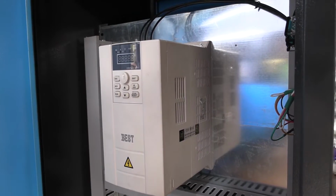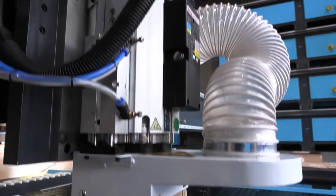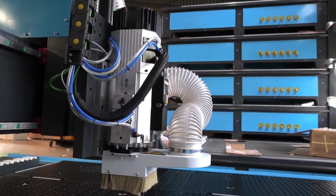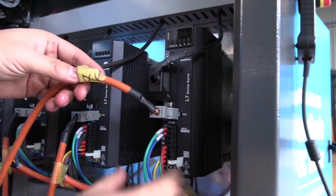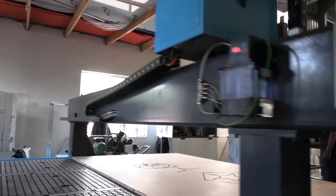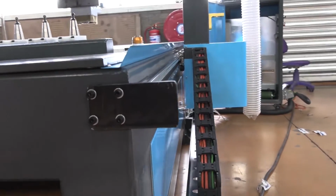An 11 kilowatt inverter drives the 9 kilowatt spindle, which is great because there is more power available than needed. The servo motors now include a feedback signal, which results in more torque and makes the machine much faster as well as more accurate. And that's why this CNC machine comes with stronger stopper brackets as well.